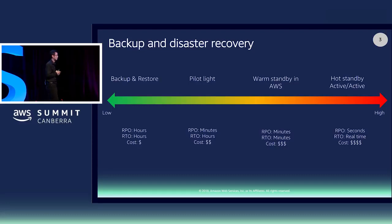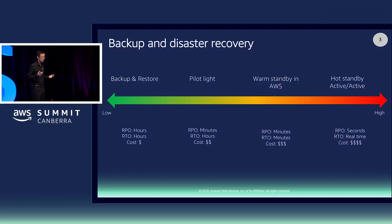Requirement 3, backup and DR. There are many different approaches for backup and DR. Firstly, you can go with backup and restore. It's lots of manual steps, so it's a very solid approach, but needs human intervention.